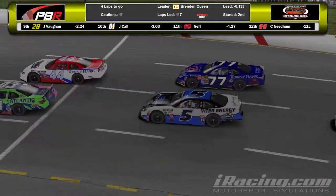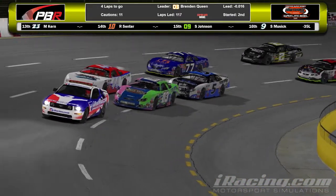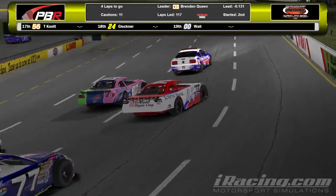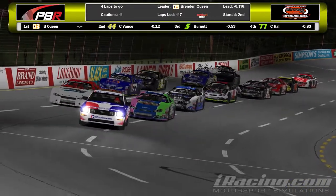Yeah, it's going to be interesting how it plays out here. I think Colby really needs to put a hard charge on here and not give up. I know he doesn't want to take out his teammate, but if he's going to want a chance for a win, he's going to have to play it a little rough this time around.